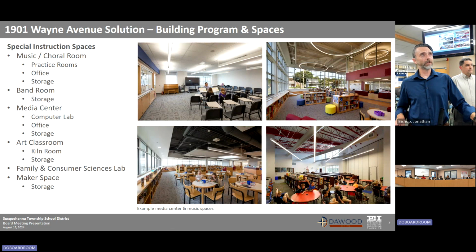Special instruction spaces, we have the music choral suite, the band room, the media center suite, which would also have a computer lab, the art classroom. We are showing a family consumer sciences lab, as well as a maker space in the program currently.